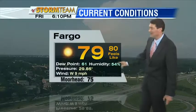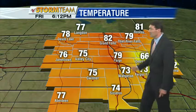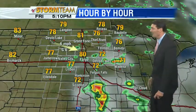Here at Hector, we have 79 on the thermometer, a west wind at 9 miles per hour, 54% relative humidity, a lot of 70s this hour across parts of eastern North Dakota. The hot spot, Grand Forks at 82, and not far from you, Roseau at 81. Where the showers are moving through, we have seen temperatures cool into the mid to lower 60s out near the Park Rapids area.